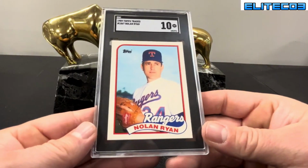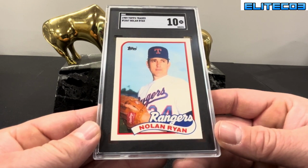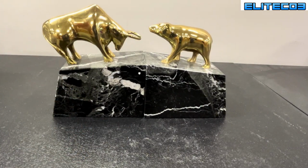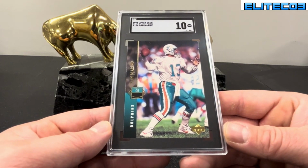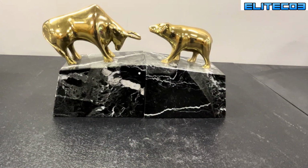Nolan Ryan, Topps Traded box set. I've had a lot of success with these. This one got a 10. So 94 Upper Deck's actually a fun little break. Dan Marino. Of course, it's got Bryant Young and Falk in the set too.